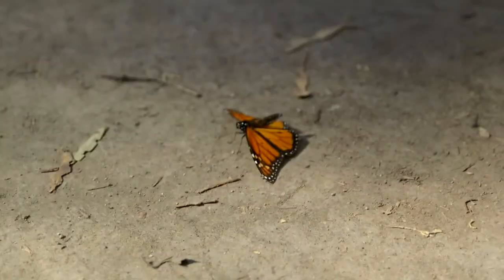I think their life cycle is really fascinating. It's amazing that they can be one completely different animal, and then they form this chrysalis and they're essentially a living soup inside where they're just liquid, and then they become this beautiful butterfly.